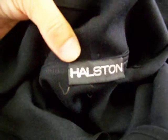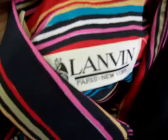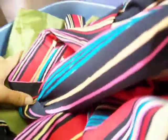This is another box. This is a very rare black label Halston turtleneck dress that on today's market would be worth about $2,000. Very highly collectible. This is a Lanvin original dress, very, very cool, 1970s. Most of the boxes hold 18 gallons.